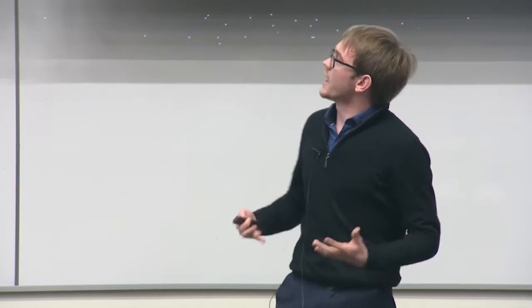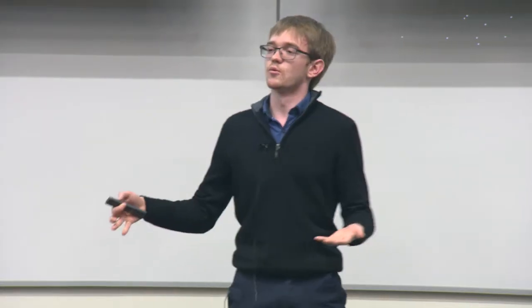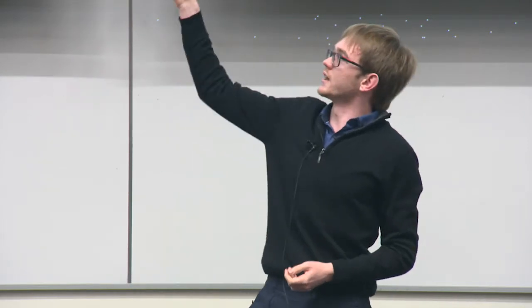The first experiment we had to do was check that, in fact, plasminogen could firstly stick to the surface, because if it's not stuck to the surface, it's gone in the blood flow. And secondly, that it could be activated. So what we did was we bound plasminogen to the surface, gave the cells a wash, and then added this activating TPA. And as you can see from the graph behind me, the cells that received nothing and the cells that received just plasminogen, which is the PLG, absolutely no activity at all. And then the cells that received TPA showed a significant increase.